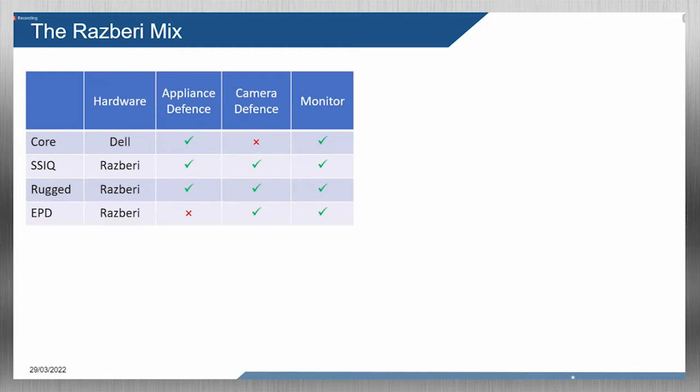That means it's compatible with Appliance Defense, Camera Defense, as well as Monitor. Our core server offerings are Appliance Defense and Monitor. And our Endpoint Defender is a standalone switch that doesn't contain the server components, so it doesn't need Appliance Defense, but it still contains our Camera Defense, and we can still monitor that switch solution.